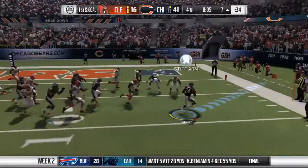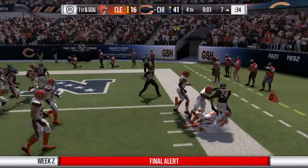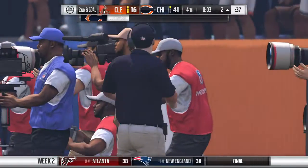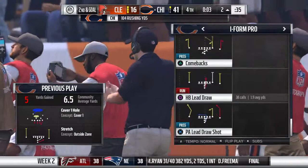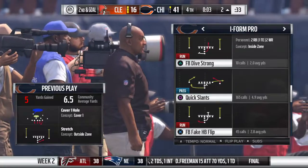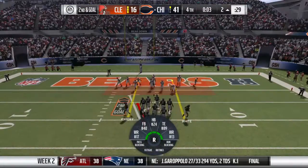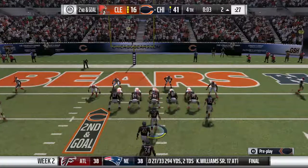Trying the right side with Howard. It'll be a gain of 5 there as they move closer. It's 2nd and goal. That didn't just feel like good defense there. That felt like pride, didn't it? He's already gotten into the end zone twice, trying to get there for a 3rd time. No one likes to have the hat trick against them.